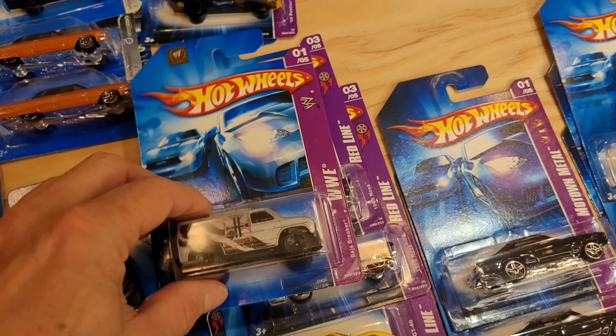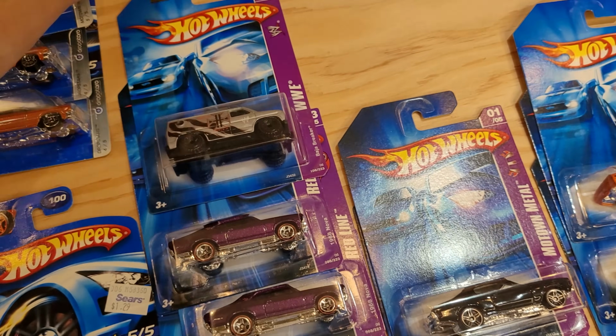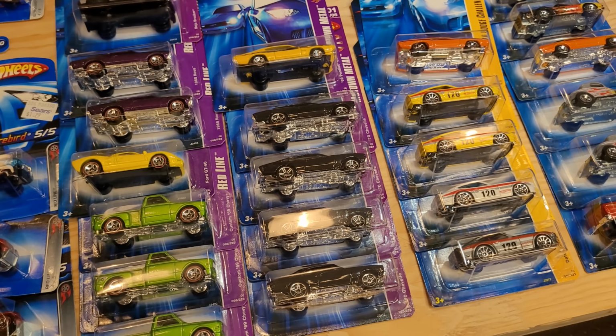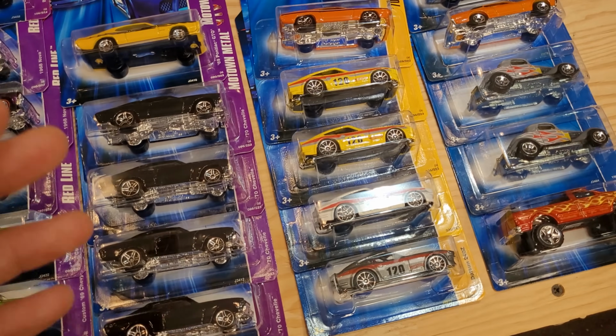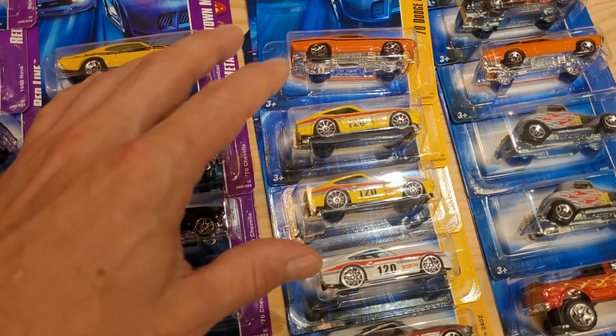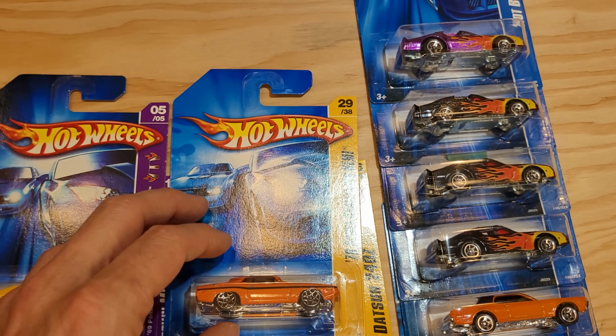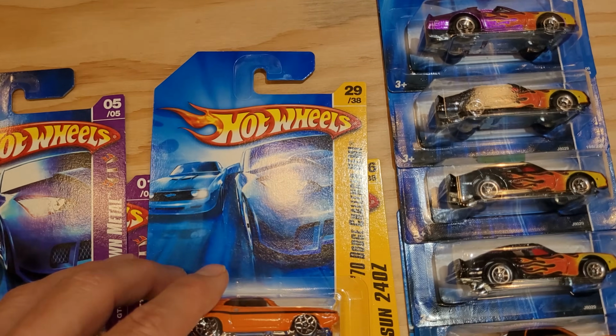I actually think this was great. It made the real collector have to hunt for cars and not just go strictly by a color of cardboard as a cue of what is a treasure hunt, what is a certain series, what is the coveted car to find in a segment. You had to really look at everything, which made the hobby more enjoyable, I think.